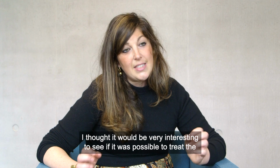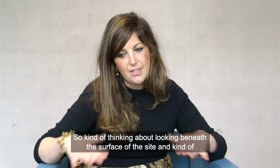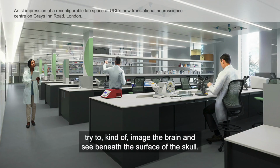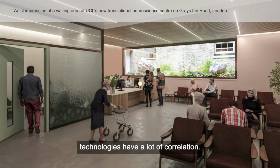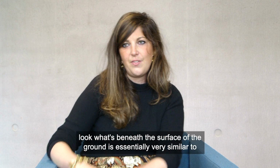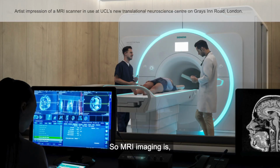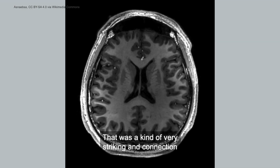I thought it would be very interesting to see if it was possible to treat the site as neurologists treat patients. So thinking about looking beneath the surface of the site and revealing the histories and stories there in much the same way that neurologists try to image the brain and see beneath the surface of the skull. And what was quite interesting was that quickly it transpired that the technologies have a lot of correlation. The site-penetrating radar that is used by archaeologists to look at what's beneath the surface of the ground is essentially very similar to the technology that neurologists use, and a lot of it is mapping water. So MRI imaging, a lot of it is using water atoms through electromagnetics. That was a very striking connection for me at the very beginning.